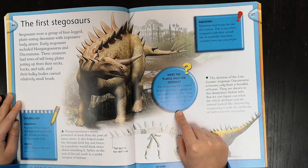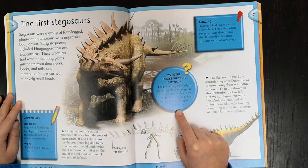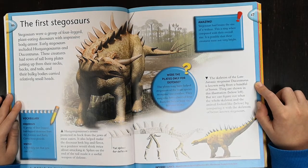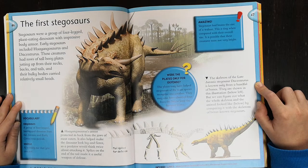Were the bony plates only for defense? The plates may have helped stegosaurs of the same species recognize one another. They may also have absorbed heat from the sun to keep the dinosaur warm.